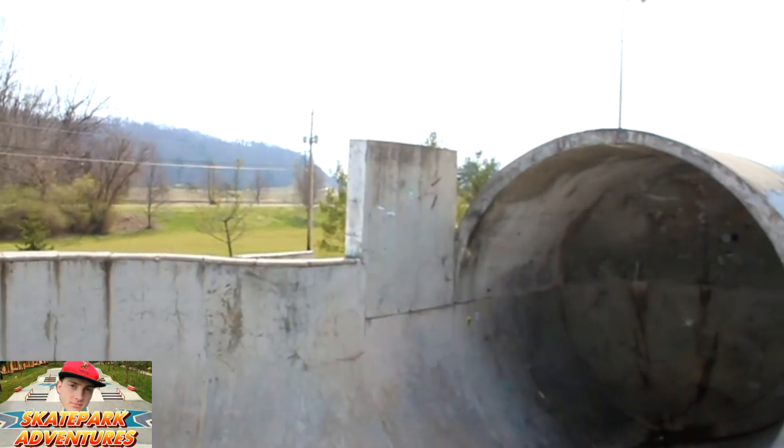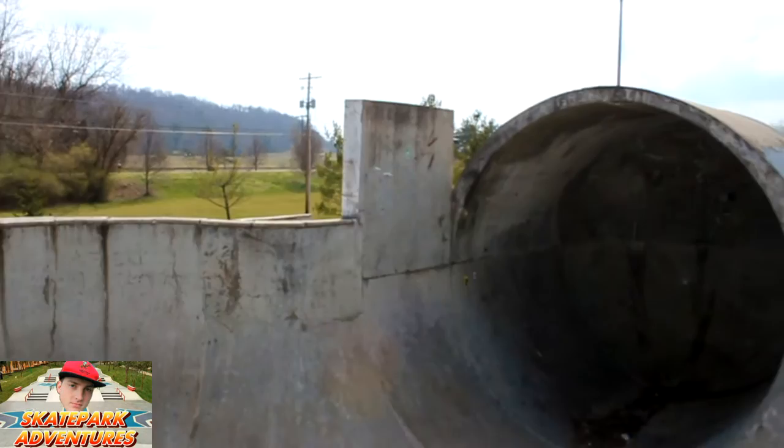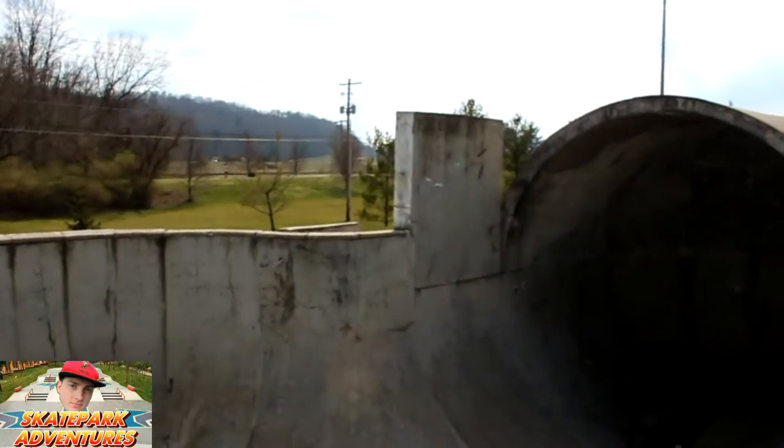Oh my gosh, guys, check this out. This is it. This is the place where it all went down. This is where it happened. There it is. The Jaws tombstone at Athens Skate Park. This is the tombstone that he made famous by dropping in off of. That thing is tall. It's scary. I would never drop in on that.